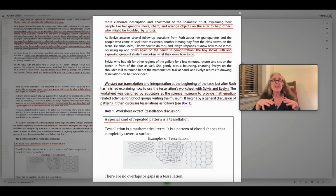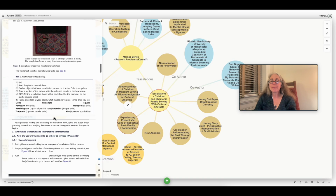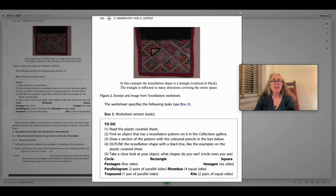And so Evelyn, she's talking about her grandparents, and she's like, I know how to do these things. And then she starts demonstrating it. And then there's another boy who comes up, and he's like, I know about this too, because my family's connected to this. And so the anthropologists are transcribing all of this. And they're talking about the tessellation. And of course, one of them is the honeycomb tessellation, these tessellation patterns. And it goes on, it shows an image of the quilt.